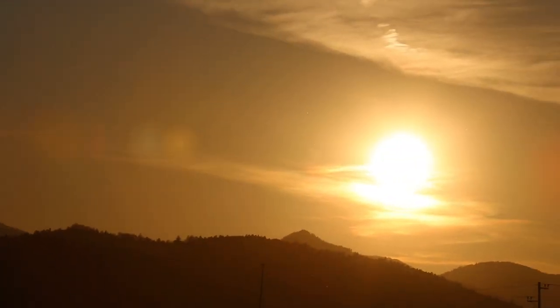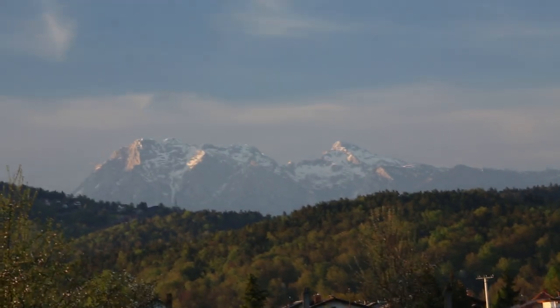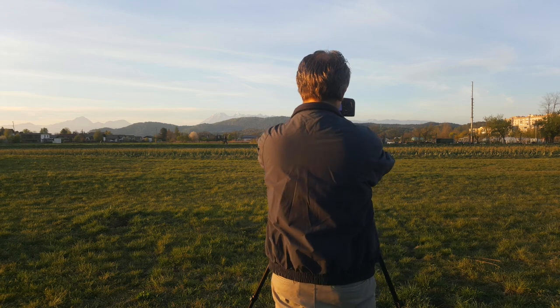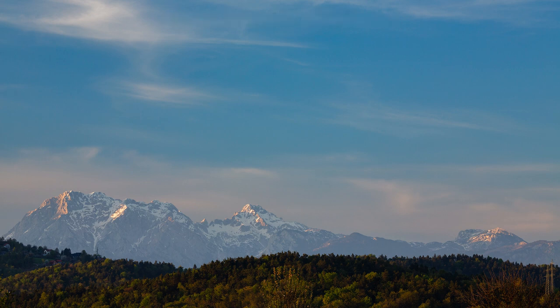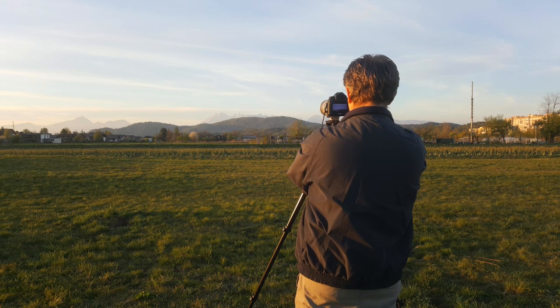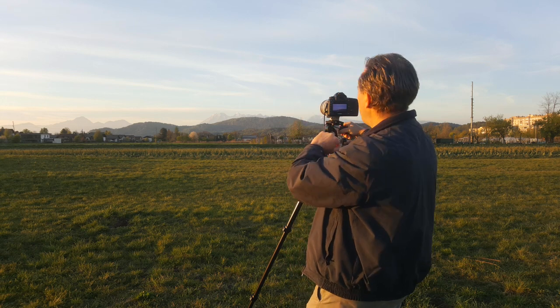Back around. So I can get one composition of those mountains over there. Then I can move around to get a composition of these mountains with Grintovec. A nice wispy cloud over the mountain tops.